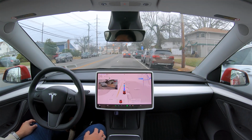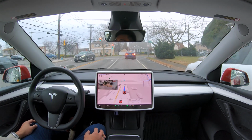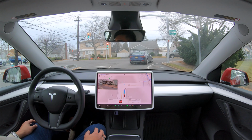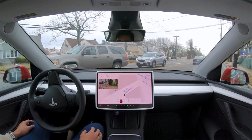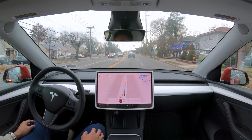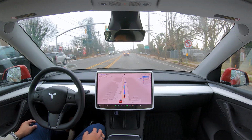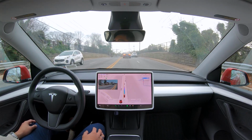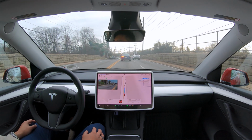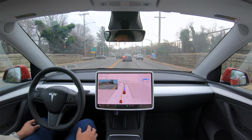Now turn right onto Franklin Avenue. Okay, we have a green light. Good, good, good. In 500 feet, turn left onto Park Drive. Then take the Southern State Parkway East ramp on the left. Now turn left onto Park Drive.